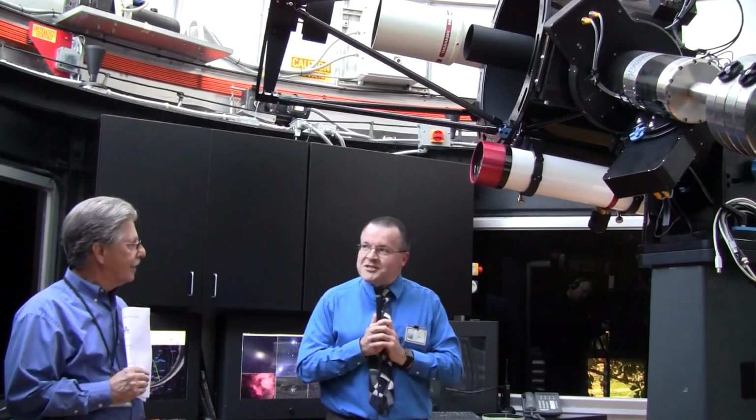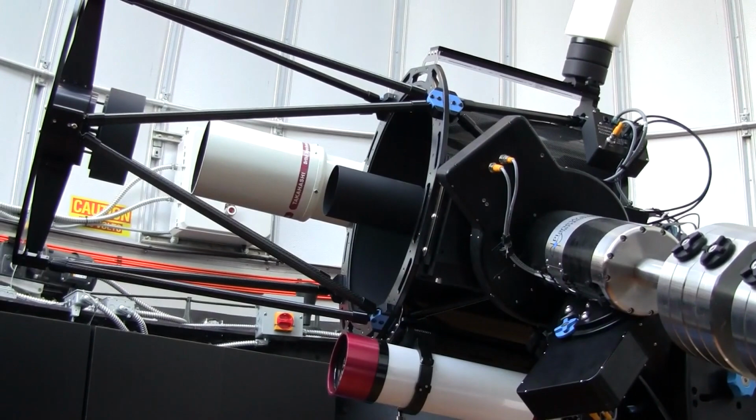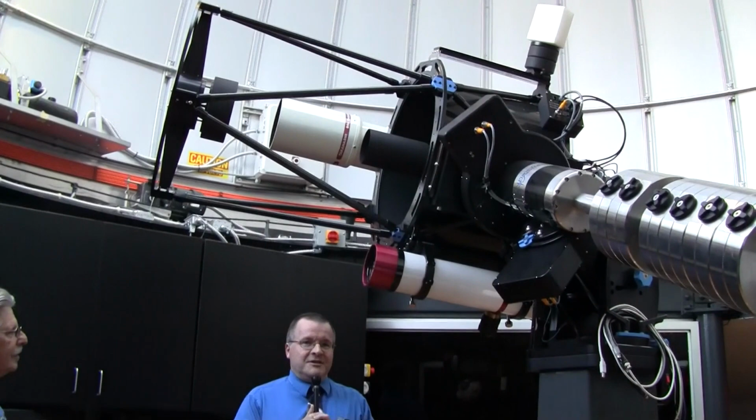And this is the one that we primarily use for visitors when they come to the observatory. They can actually look through this themselves, see planets, the moon. I also love to put it on deep sky objects as well. And visitors do get a great sense of pleasure out of this. It's an f7.3 telescope. Compare that to f6.8 for this. So it's a pretty good refractor in terms of f ratio.